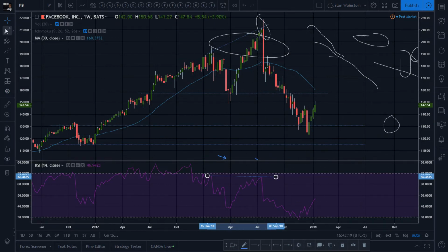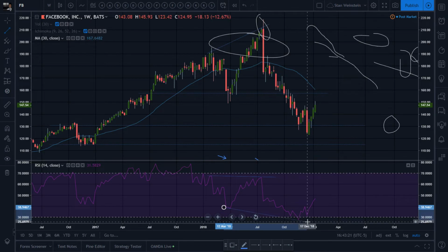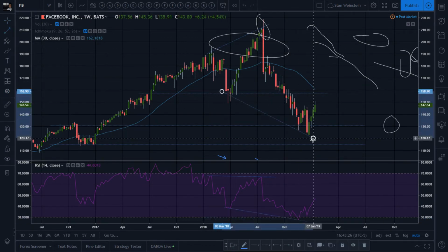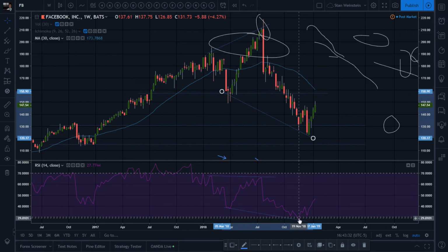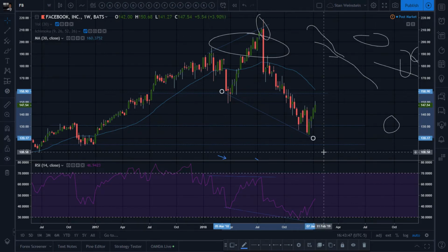Am I having bullish divergence? And right here on the weekly chart, we did not have bullish divergence because the price action made new lows and the indicator made new lows. If we would have seen lower lows on the price action, but the RSI not make lower lows, we could say, oh, we're going to have same thing. We're going to have an energy buildup that we're going to be able to explode on the upside.